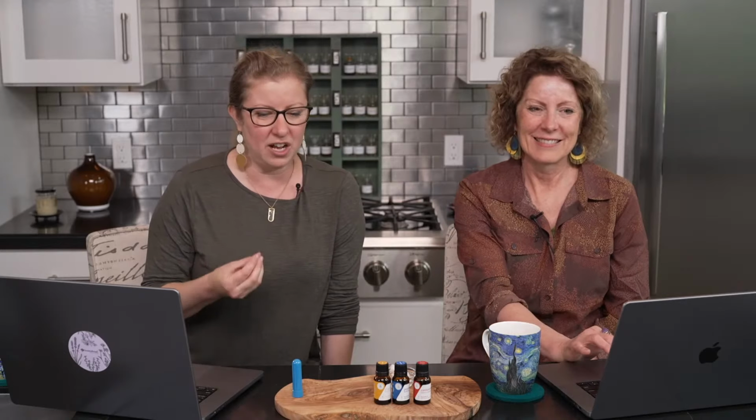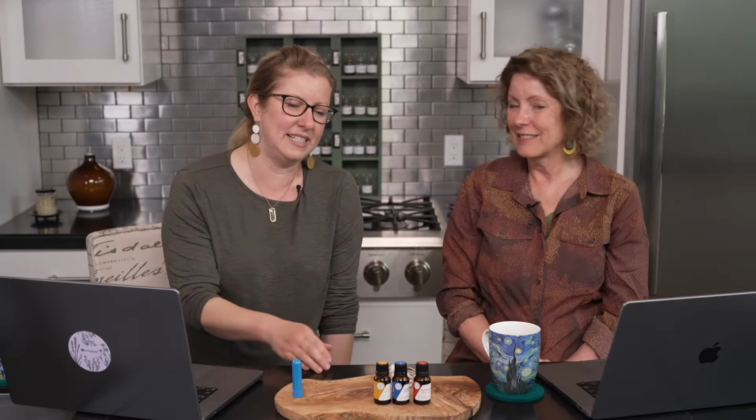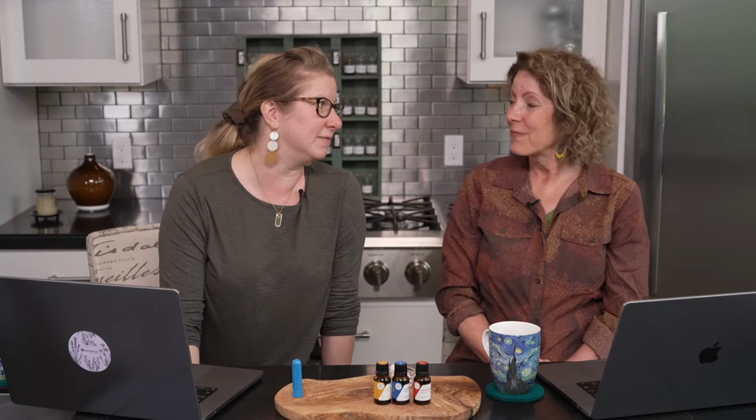And when you're feeling nauseous, this inhaler is perfect to have right there, or even the stock blend to then pop into your inhaler. It's perfect to have on hand.